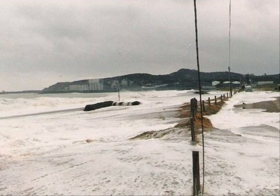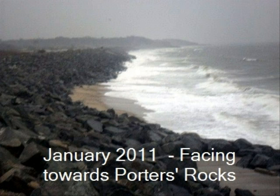But what did it mean for us in Arklow? In this picture, we are once again facing north towards Porter's Rocks. There are no sand dunes, no sunbathers, no swimmers, no one walking, no dogs, no children playing skip and stones. It is even impossible to get access to the shore. Our beach is gone, and gone forever.